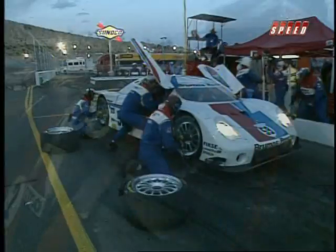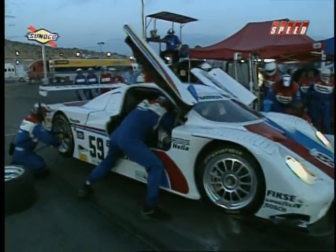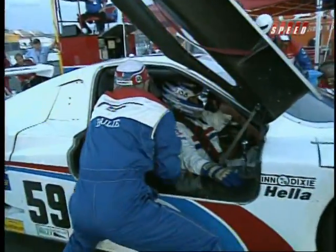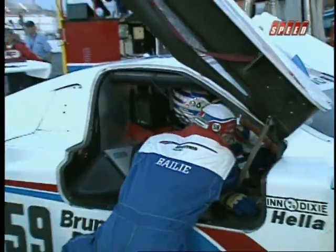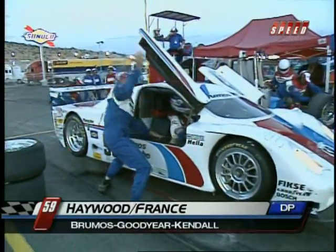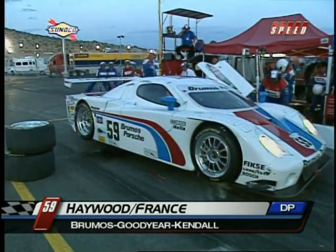The Brumos 59 is in, the combination of Hurley Haywood and JC France. Yeah, JC France just topped out of the car and Hurley is getting in. This team really struggled most of the weekend with both the 58 and the 59. However, they made some changes last night and they're pretty happy with the setup. Well, we're seeing Darren Law run to the front. Hopefully we can see the same with Hurley.